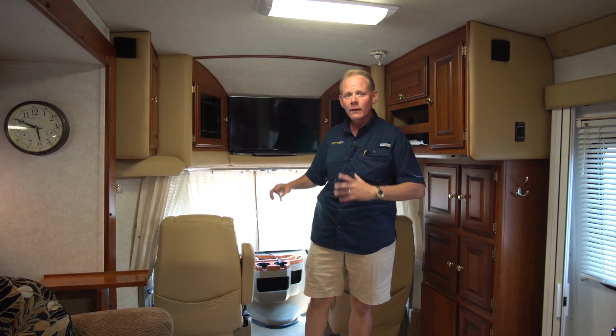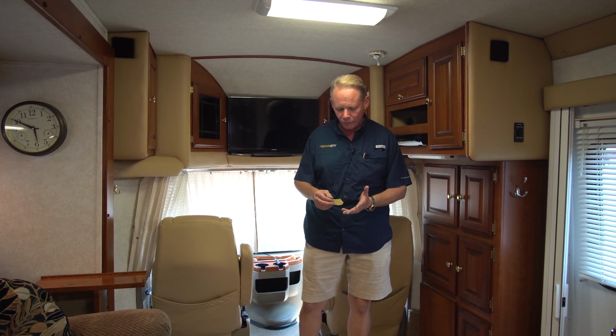That's really nice. This one has only about 35,000 miles on it. We've got an in-motion satellite system. It's just loaded with features.